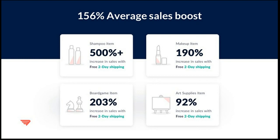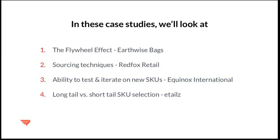So for example, health and beauty tends to perform better than double in sales. We're looking at a 3 or 4x increase in sales. If you look at art supplies, or you look at listings with a lot of variance, it's going to be a little bit under a 100% boost in sales. But when you average it out, you're looking at 156%.